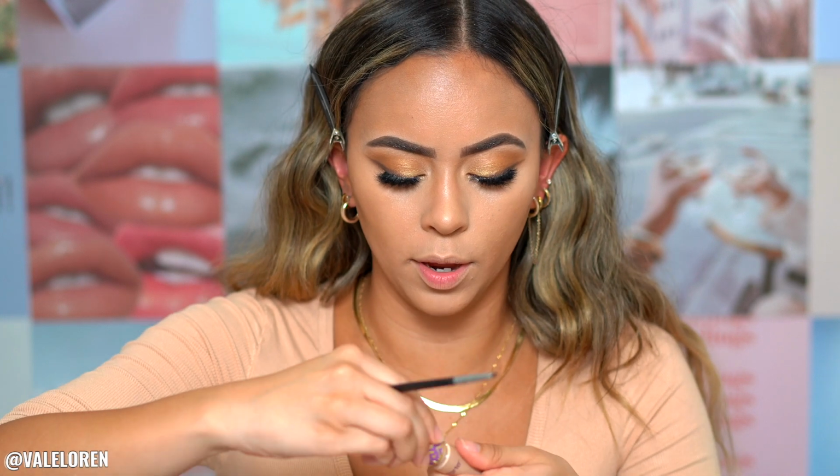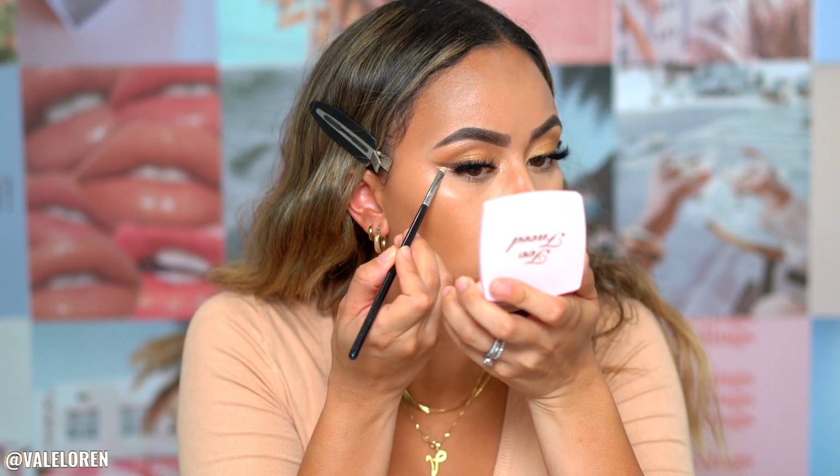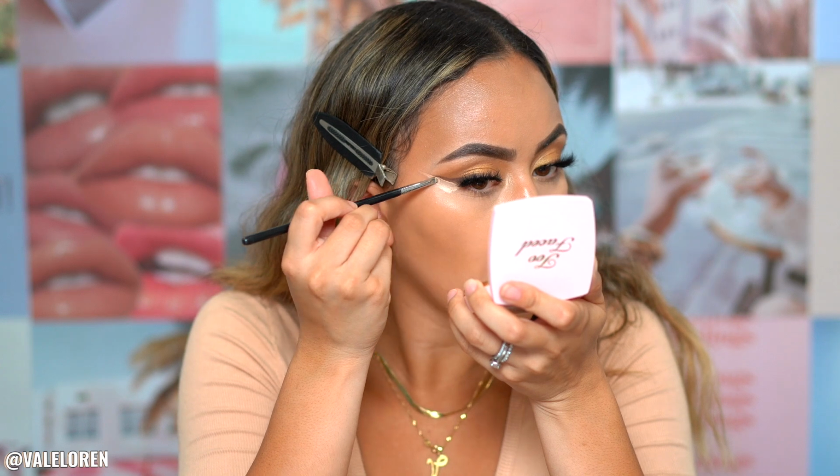Lashes are on. They literally just transform the look. I'm gonna take a very tiny detailing brush, and I'm gonna take some of that concealer and just clean up the wing a little bit more. Thought I wanted it like a little blurry, but I don't want a blur moment. I want a sharp moment. And there you guys go, super nice.